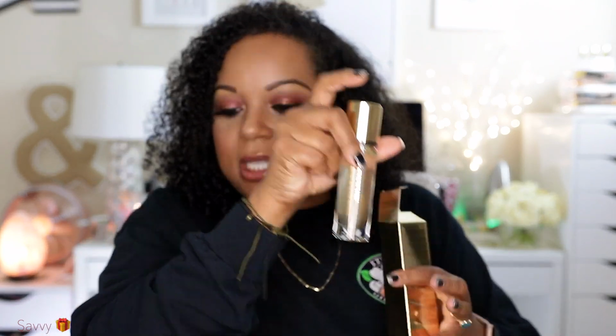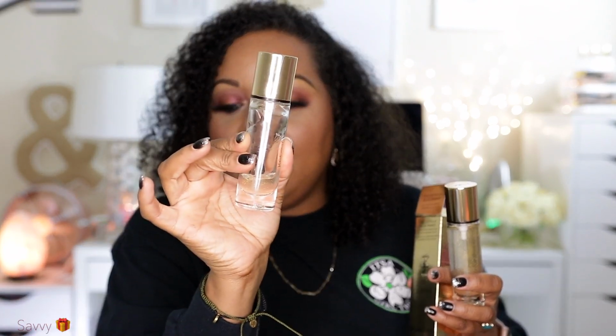Also, you should know that some of these items I've already used. Some of this I'm re-upping on. So I'm gonna start with some of those items. This is a YSL Touche Eclat primer, and this is what the brand new one looks like. This is the one I'm working on right now, and I never ever want to be without this primer.